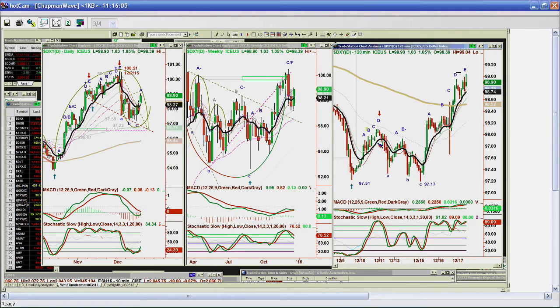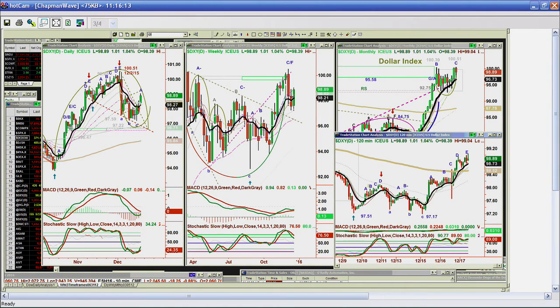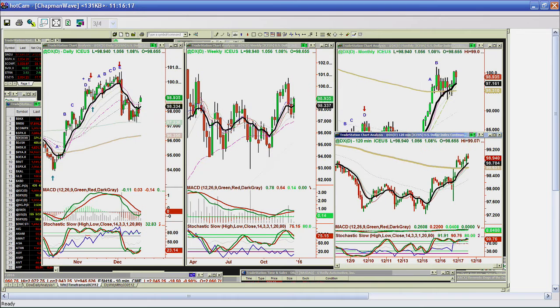And I noticed something last night. Now, this is going to be quite important. In the continuous contract of the dollar, it did not make a new recovery high. The weekly chart did not make a new recovery high. This is still leg C. We've not made D in the weekly.